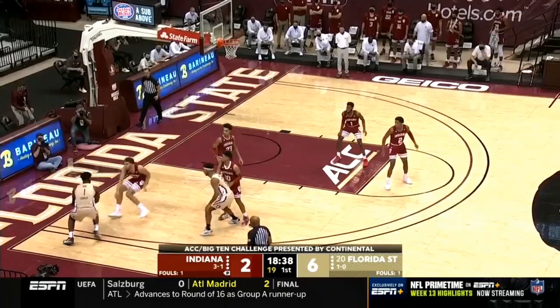So I'm going to do it a little bit different today and just go in chronological order of the game of the clips that I have clipped. I think it's like 15-ish or so. But the first clip here that I want to talk about, it's one of the few defensive clips that I have, but it's this Race Thompson closeout here.